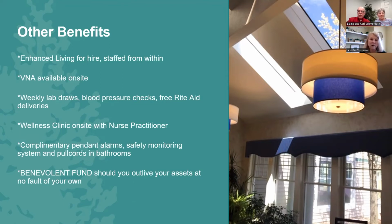Visiting Nurses has an office right here in the building. They offer physical therapy, occupational therapy, speech therapy. All you need is a doctor's referral. Also, weekly lab draws. Both hospitals come into the building every week to provide lab services. And we offer blood pressure checks. There's free Rite Aid deliveries.